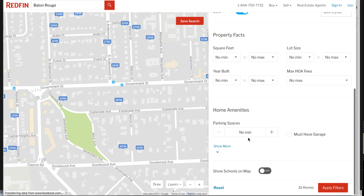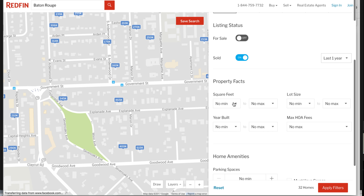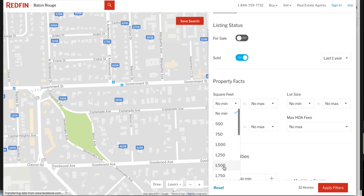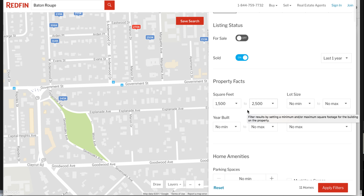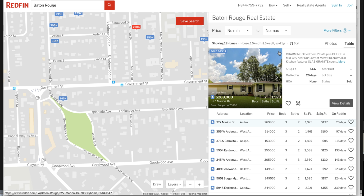So I'm going to do a filter on square footage. Where's it at? Right here. I'm going to go probably 1,500 to 2,500. That's a big range, but it'll just weed out. Yeah, it kind of got rid of some of those. Let's go ahead and apply those filters. Right now it is showing me some 11 homes in this map view. So we're kind of on the south side of this Government Street.